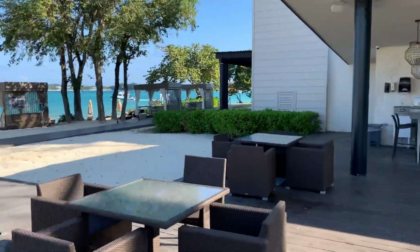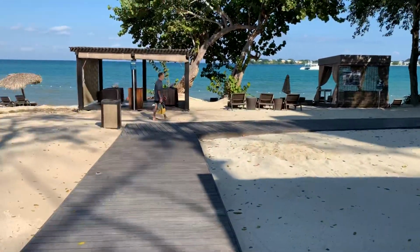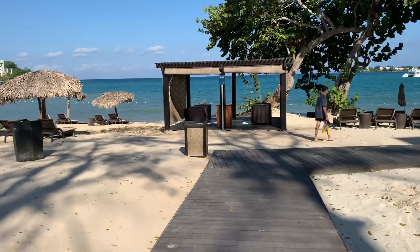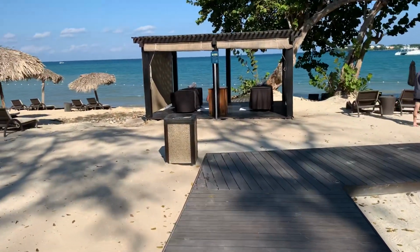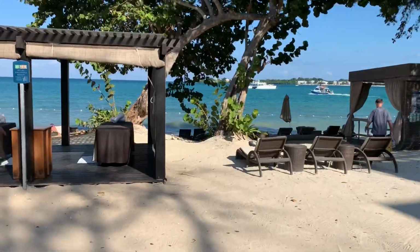Let's just take a little walk down. This is a part of the spa, which is nice, right on the beach. Get a little massage, of course, for an added cost.